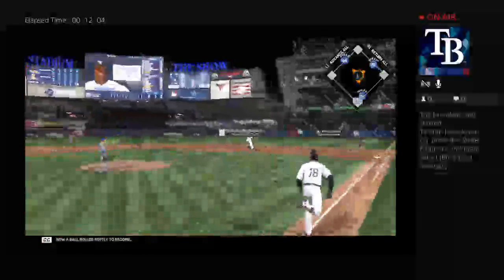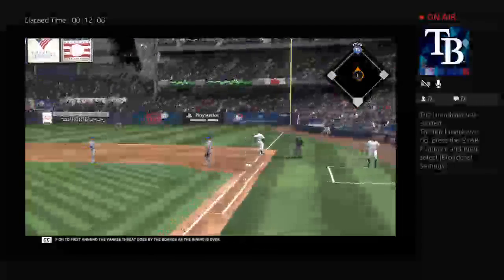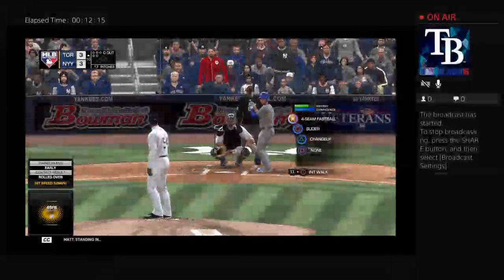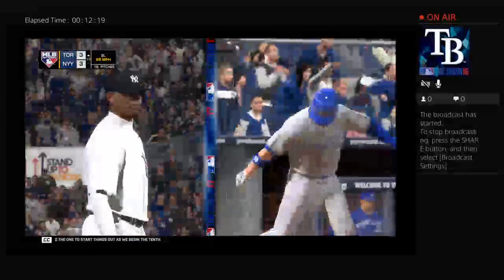Now a ball rolls softly to second. Throw on to first, and the Yankee threat goes by the boards as the inning is over. Standing in, Darwin Barney. He'll be the one to start things out as we begin the 10th.